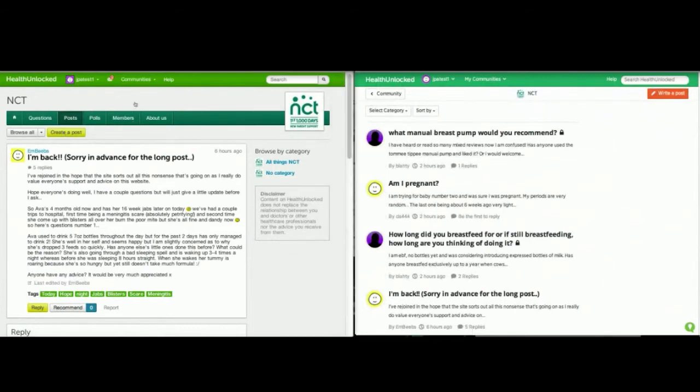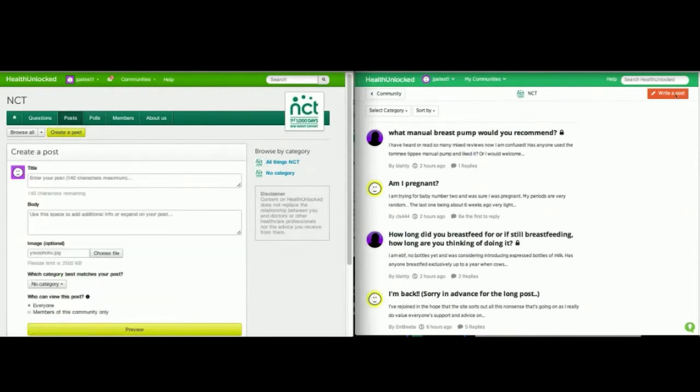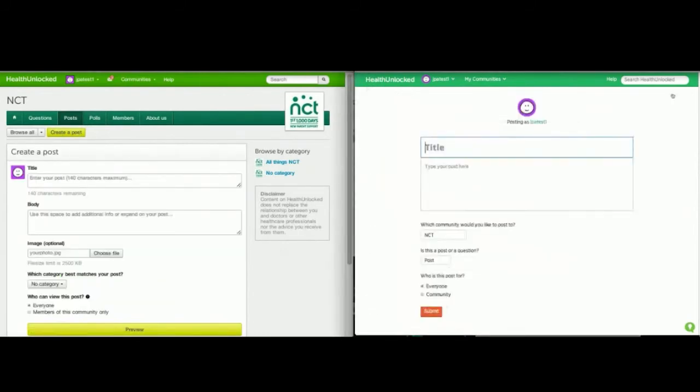So let's look at the difference between creating a post in the current system and in the new system. You can see it's a much simpler process, much cleaner. In the current system, you have this sidebar, you have things to distract you. The user might come in here and then they might bounce out. We wanted to give them a clean slate.